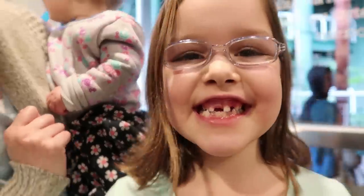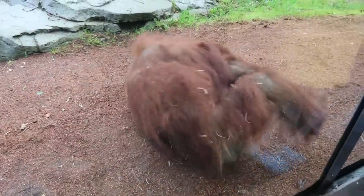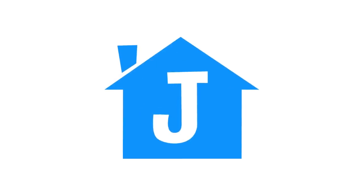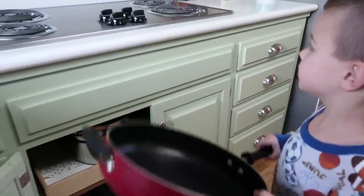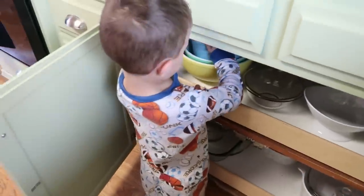Lost my tooth. It's a koala. I just thought I'd go for a roll. It's a panda. What is going on? We're making scrambled eggs. You my helper? Yep. Should we get a bowl?